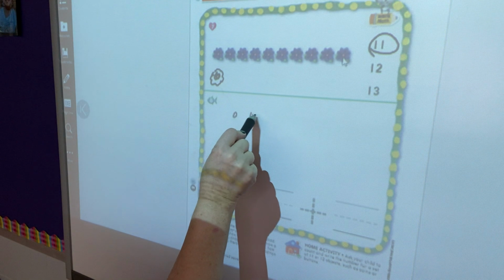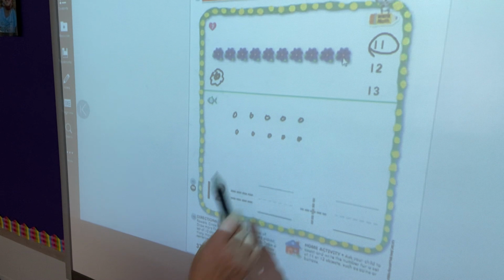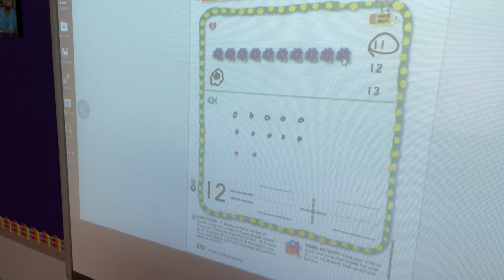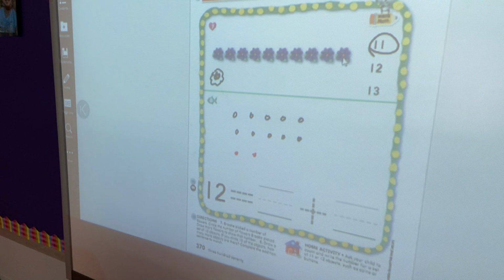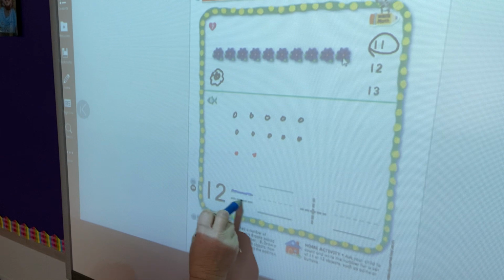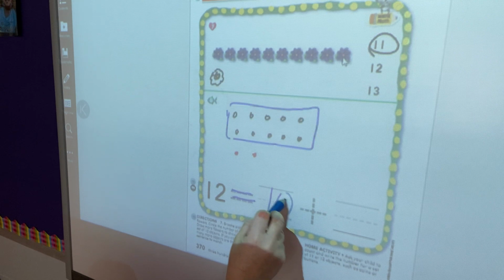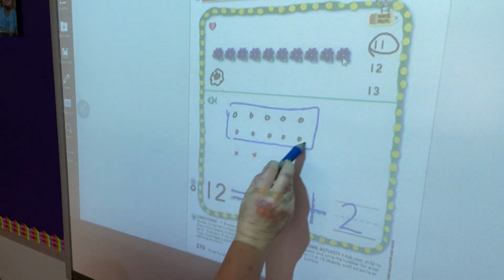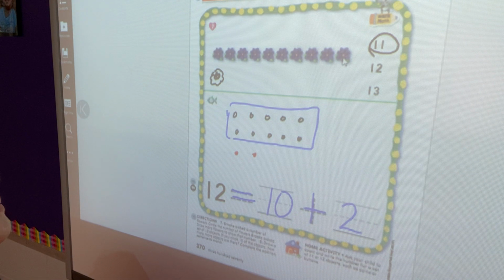1, 2, 3, 4, 5, 6, 7, 8, 9, 10. And I'm gonna do 11 and 12 in a different color so you can see that, okay? Sometimes when we're starting out, it's easier if we can see that this is going to be one number, the blacks, and the reds are going to be another number. So 12 is equal to how many are here? 10 plus how many are here? 2. 12 is equal to 10 ones and 2 ones. 10 and 2 equal 12.